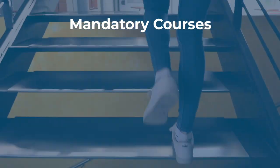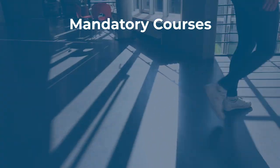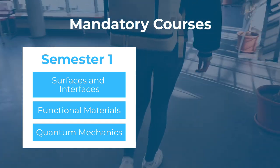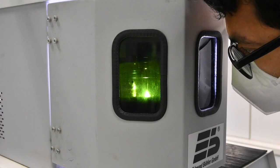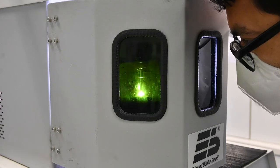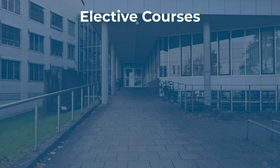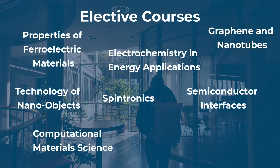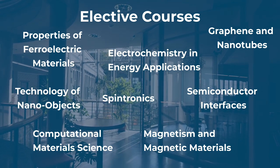This master's degree program in material science consists of a small number of select and comprehensive mandatory courses covering the basics from surfaces and interfaces, functional materials, and quantum mechanics to the advanced characterization and theoretical methods of material science. The theoretical knowledge learned in lectures is directly applied in laboratory courses as well as a semester-long personal advanced research lab project. A large variety of elective courses allows you to choose your specialization from a diverse array of fields, like ceramics, functional materials, and nanostructures, as well as from non-scientific courses.